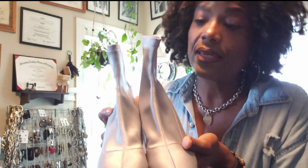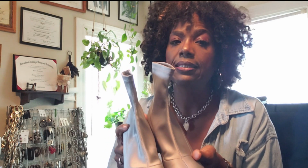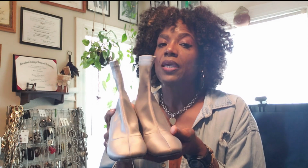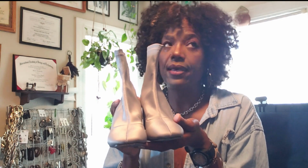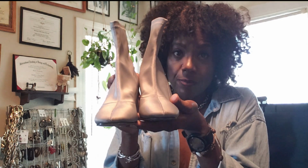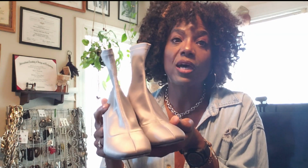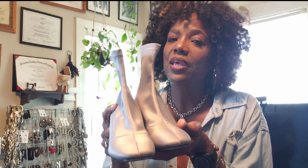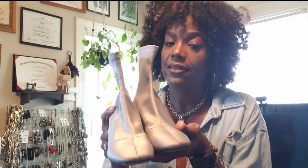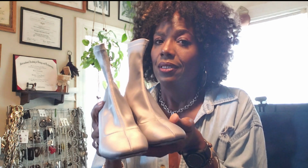And the reason why is because they said they were a 9. Now I can fit most 9s. I'm a 9.5. But it depends on how the shoe is cut. Sometimes I can get away with it. Now I saw these at another Goodwill and happened to go to another one across town sometime after the first time I saw them. And they were there. And I knew the first time I tried them on at the first store that I could fit them, but they were kind of tight, but I knew that they were 8.5. So I tried to see if I could squeeze them in, but I didn't get them.